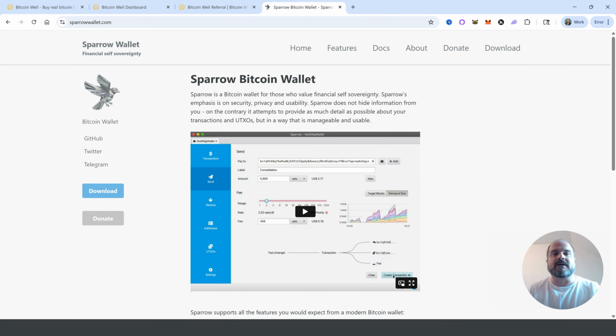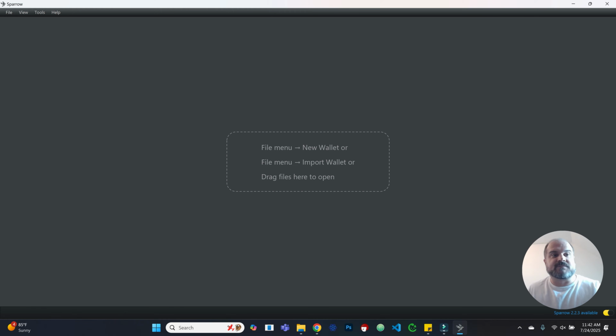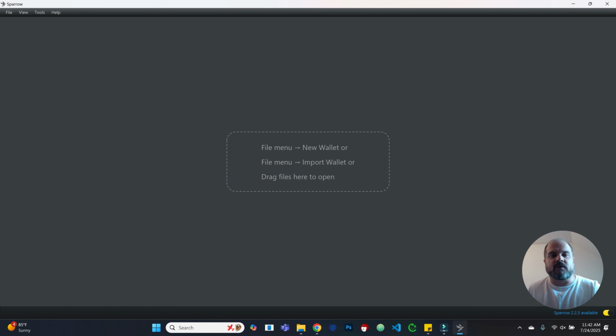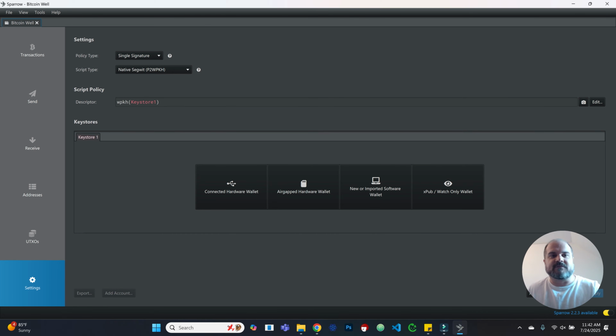If you want to do that on desktop, I would recommend Sparrow Wallet. So you can go to sparrowwallet.com, download this. I've done whole tutorials. Sparrow is pretty feature packed, so don't get intimidated. But again, here is the Sparrow interface. So let's say you download Sparrow, you say file, you say new wallet. I'm just going to say Bitcoin wallet, create the wallet. Don't worry about any of this stuff here. You can keep it single sig. And we're going to just do new or imported software wallet.